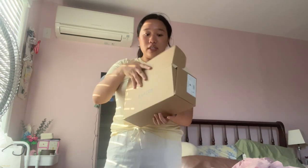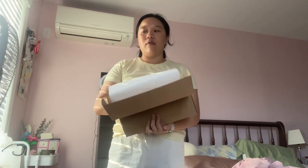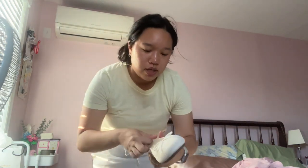I've always liked their ballet flats, the ones with the pointed toes. But then I saw these, and these are actually really cute as well. And they're really comfortable. So if you guys are looking for sustainable flats, these also can be washed in the washing machine, which is crazy. But this is the one that I got. These are really cute because they have a little bow on the front.